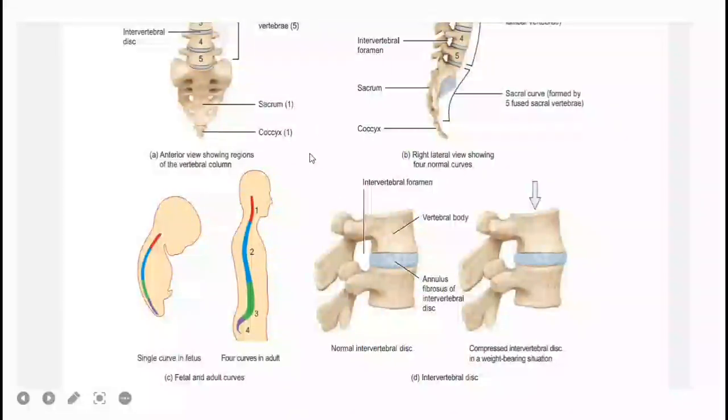We can as well identify these vertebrae or the bones. Some features are illustrated here, such as the vertebral body, which we'll get to know. We have the annulus fibrosus of the intervertebral disc. So these are the discs between 2 adjacent vertebrae. Then we have the coccyx, sacral curve, 5 fused sacral vertebrae. This is the sacrum, intervertebral foramen. So never get scared because we'll soon get to know them.